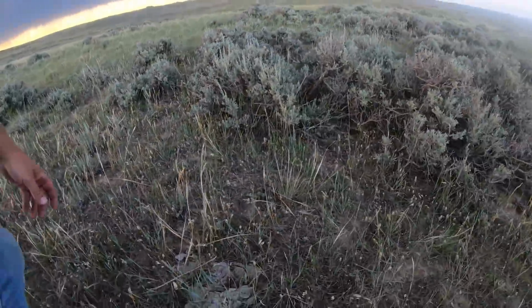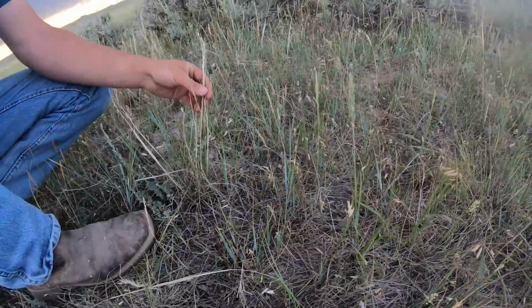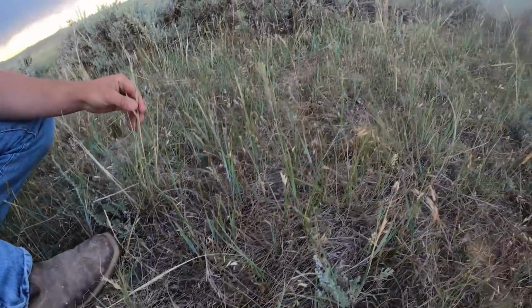None of this grass has been bitten off. This has not been grazed. This is ungrazed pasture that is just junk. The cows are probably smarter than I am. They don't want to walk all the way up here just to eat from probably one of the worst buffets that you could find.